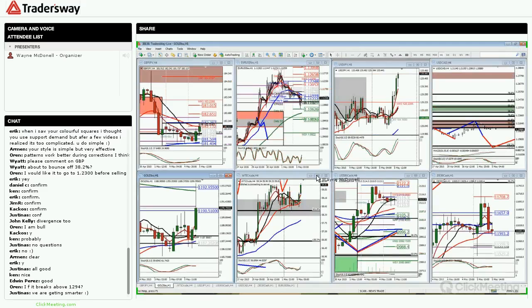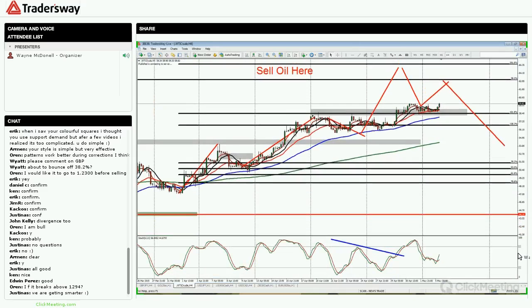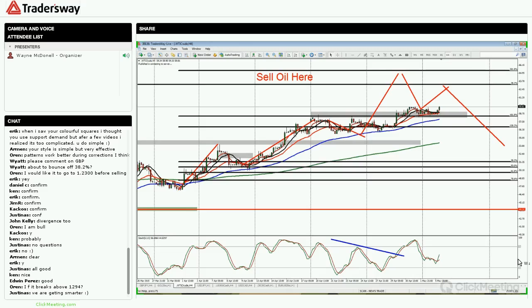Okay. We're still waiting for oil to elevate. Elevation. And boy, the appreciation sure slowed down, eh? Looks like we got a turn on the oscillator. Cool. So I want this up here and then maybe look to sell it.